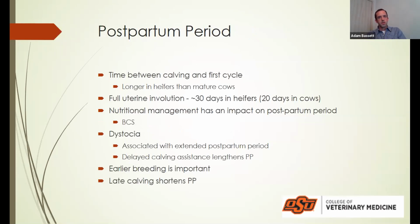So the postpartum period, this is what I mentioned before about making sure the heifers have enough time to heal after they've calved, if you will. So the postpartum period is just the time between calving and their first estrus cycle. So between calving and when they first go into heat. And it does take longer in heifers than in mature cows. So this is another reason it's a good idea to manage the heifers separately from the cows, even when they're second calf heifers, because they're just younger. It takes a little longer for this postpartum period to occur.